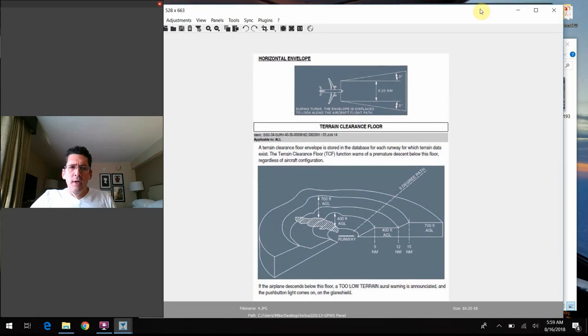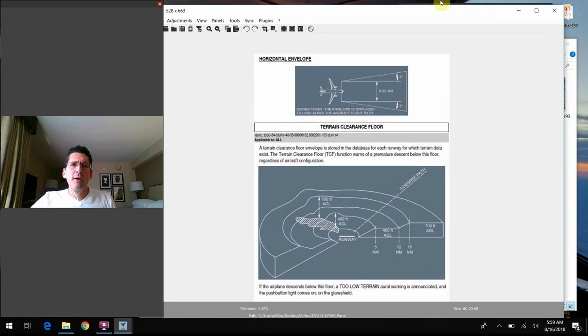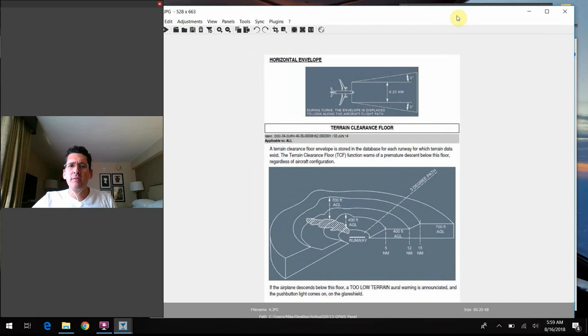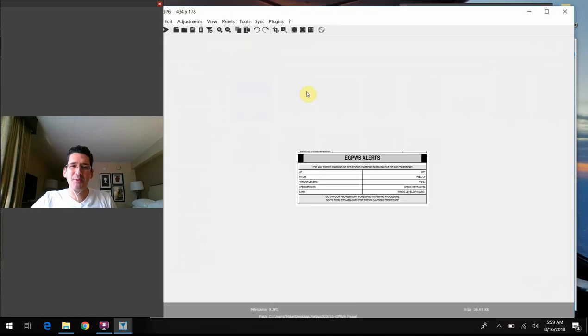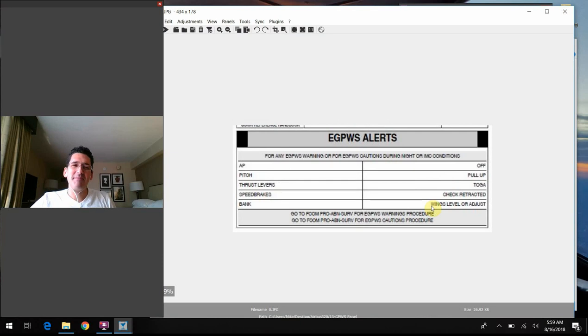So that spells out a fair deal about the basic operation of the EGPWS and what it is and how it operates. So what do we do if we get one of these cautions or warnings? That's a great question. It's actually a memory item that we have committed to memory, so we have to be able to respond immediately to save the day if we're ever in a situation like this, unintentionally, of course. This is right out of the flight manual or the QRH for EGPWS alerts.